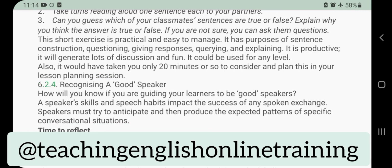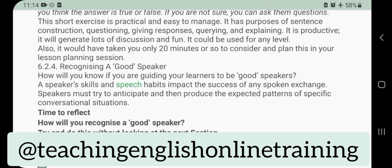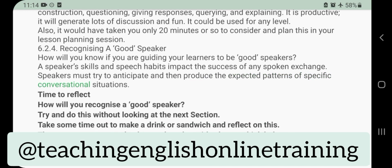6.2.4 Recognizing a good speaker. How will you know if you are guiding your learners to be good speakers? A speaker's skills and speech habits impact the success of any spoken exchange. Speakers must try to anticipate and then produce the expected patterns of specific conversational situations.